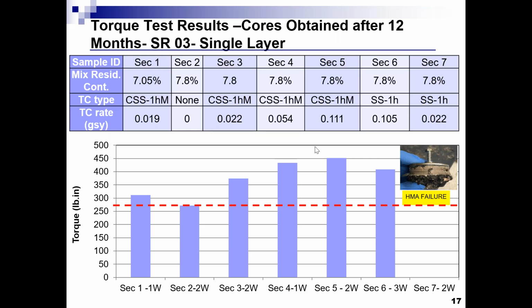We can see here also that the highest values were obtained with the highest emulsion application rate, especially when using the CSS1HM. One thing I would like to note, and you will see that later on, is that in certain sections, when we got the core, it seemed that the existing pavement had some issues, not at the surface, but within maybe 1 inch or an inch and a half. When we did the torque test or even the pull-off test, the failure occurred within the HMA mix. Because that's a problem in the mix itself, we did not include those results, and I'm not showing them here.